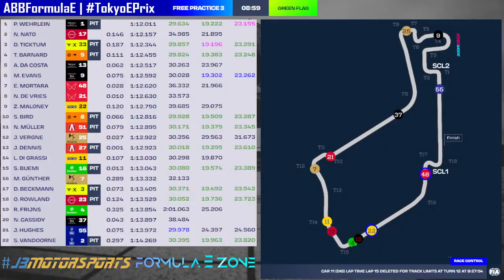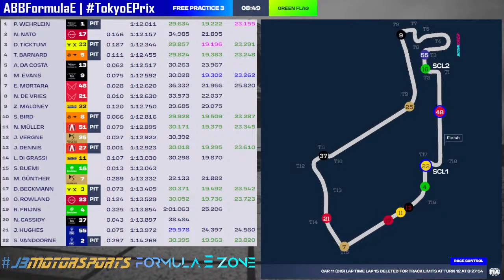Well, there's a lot more emphasis on qualifying this year now, isn't there, with the attack mode being quite as powerful as it is. Seldom do we see drivers come through. I know we saw it with Mitch Evans in the first race of the season in Sao Paulo, coming from the back of the grid to the start, but since then, aside from the pit boost races, it's not been quite as simple.